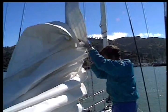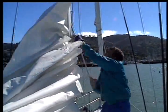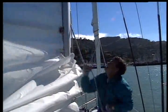Raising and lowering a full batten main can sometimes be a problem if they're not fitted with special slides at the mast. These batten slides take the compression load from the battens and allow the sail to slide freely.